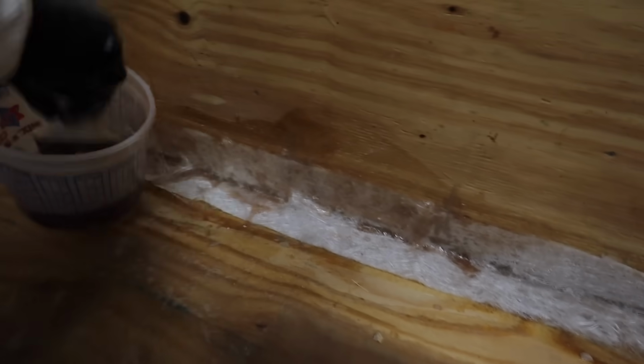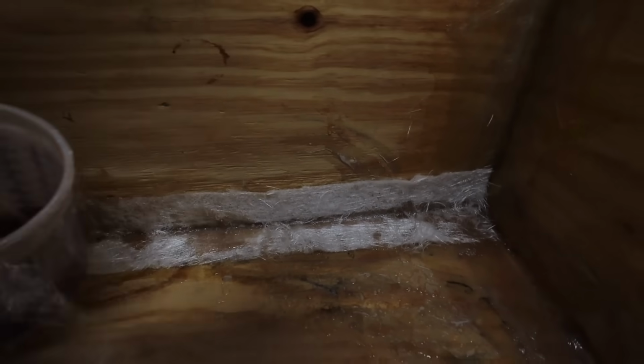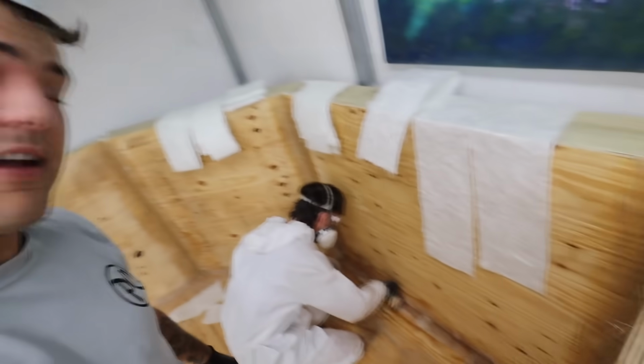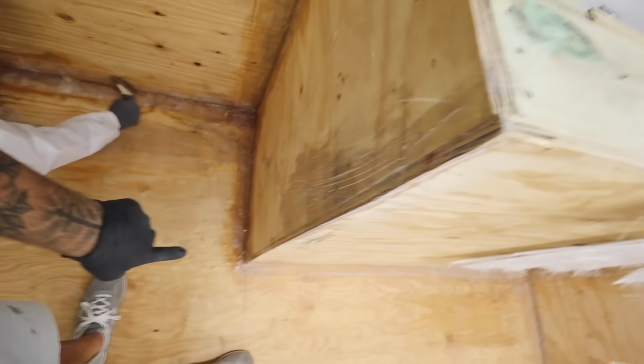It's so crazy how fiberglass works. And this stuff dries so fast. Like, it's probably gonna be dry already. Is it already drying? It's already drying. And we've only done one little strip like that. It's nuts. So you gotta be very, very quick.